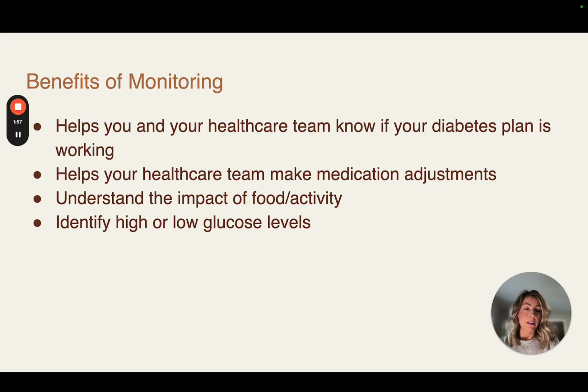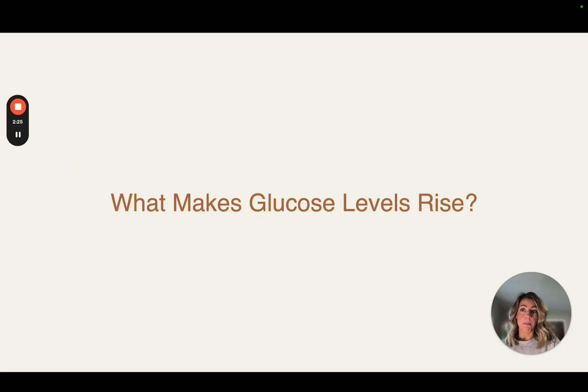Understanding the impact of food, activity, illness, stress, those things, glucose monitoring can really help you understand how those different things impact your levels. And then it helps you identify high or low, which is really important in keeping you healthy long term. And so understanding what you're feeling, those symptoms and signs of higher glucose levels can be really important to identify it and treat it properly.